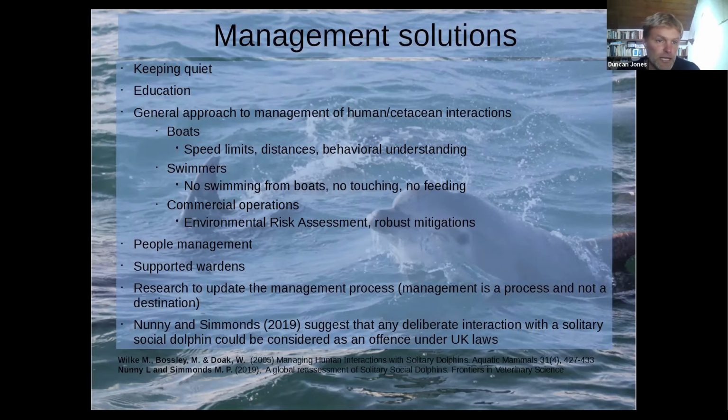Education is important, although in the case of Dave the dolphin off Folkestone, there were pretty wide attempts to educate the public, and that still ended quite badly. So education needs to be managed carefully. Often we use social media for education, but social media equally spreads awareness that these animals are there. Management related to boats and swimmers and commercial operations is important, and we do have laws in place, but at the moment they're not really enforced, and our management is quite patchy and sporadic and often voluntary.